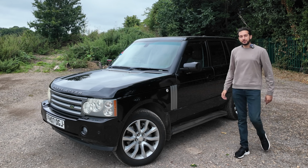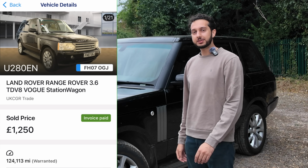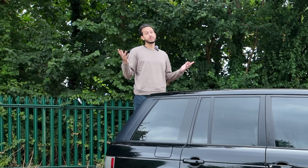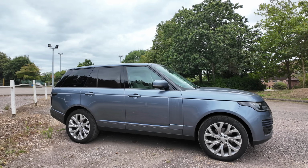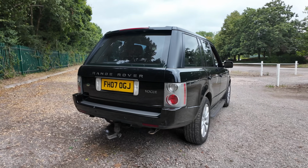I've just bought one of the cheapest Range Rovers in the country for £1,250. And I know some of you will be thinking, why have you bought that? You've already got a 2019 model Range Rover. Why do you want to drive an old, cheap, high mileage Range Rover?